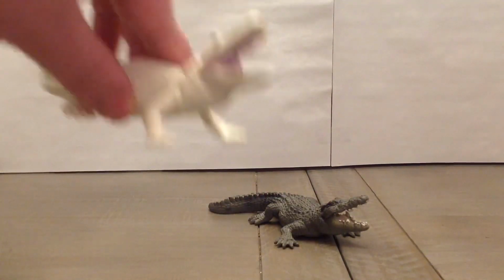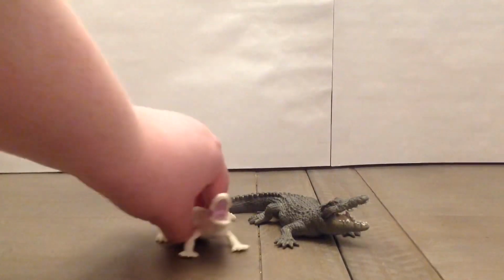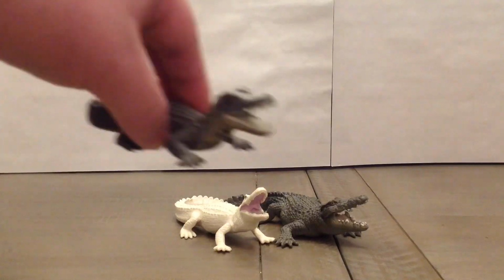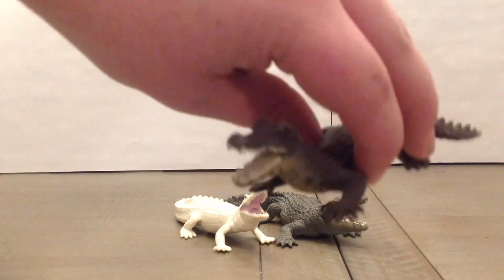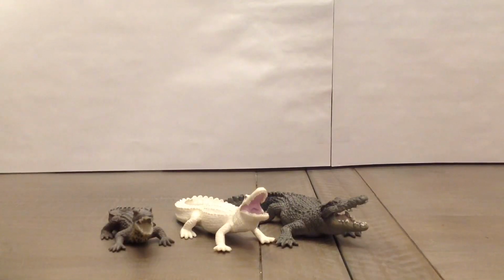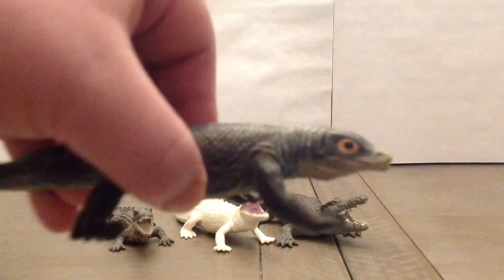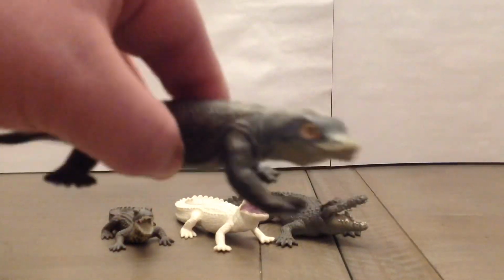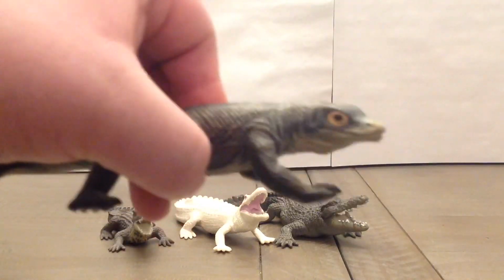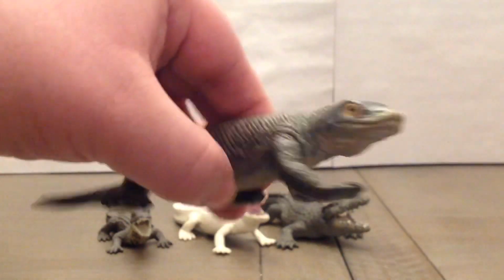We have the Safari LTD White Alligator. I call him King Louie because he looks like the one from the Louisville Zoo. Then we have the Safari LTD Cayman, which is like a small version of a gator or crocodile. Then we have the Safari LTD Komodo Dragon. I like this one more than the Schleich figure because it looks more like a reptile. The Schleich one looks kind of weird. It's not focusing, there you go.